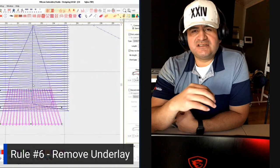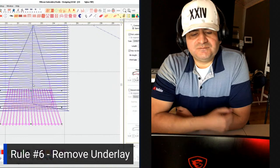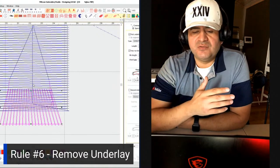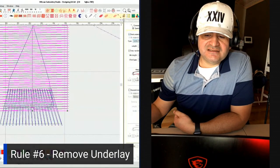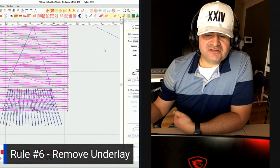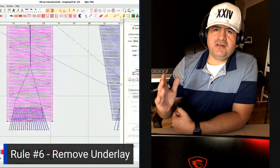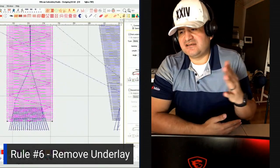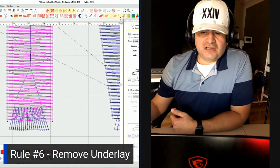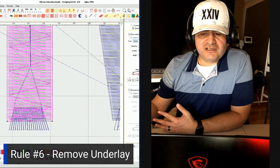But run stitches, they're not going to really push it down too much to the point where it's going to be noticeable. But once you add a zigzag or something, if I were to add this underlay here, it would start bringing down my foam, which kind of defeats the purpose of doing foam. It's just going to start flattening. So always remove your underlay and verify that your underlay is removed.